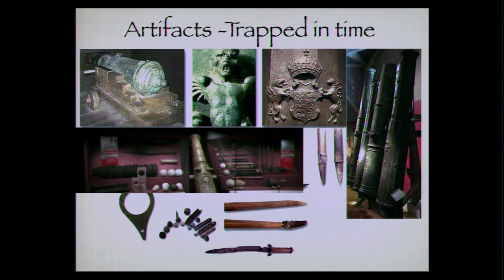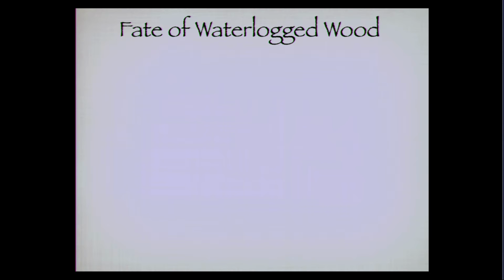But you know, we're forgetting one thing. Apart from all the artifacts that were on top of the ship itself was a big artifact. In those days, ships were made exclusively of wood, and so was the Mary Rose. Now, wood is quite an interesting material.